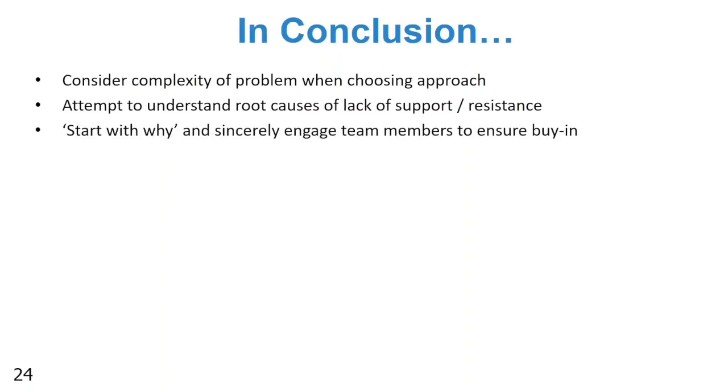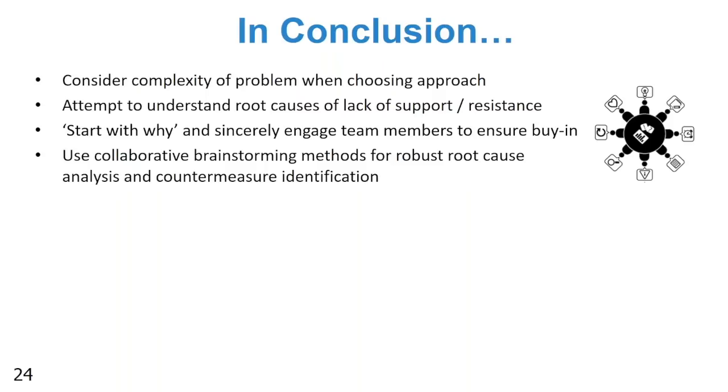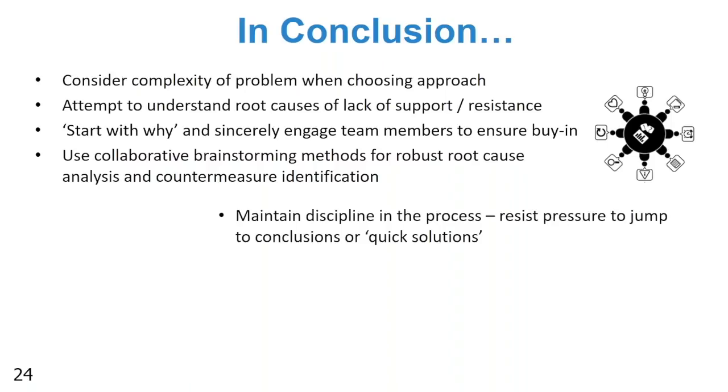When you're trying to get buy-in, start with why and be sincere about engaging the team. I highly recommend using collaborative brainstorming methods. I didn't do this in the beginning. I relied a lot on data analysis when I was starting out my continuous improvement journey, trying to figure out what the solutions and countermeasures were. The success of the projects I worked on increased exponentially after I started bringing in the team to really help drill down to these. So collaboration here is truly key.